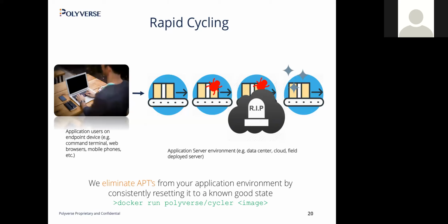Down here, there's some overwriting going on, but with Docker run and then the Polyverse cycler, those immediately cycle your containers. You can pass it all the same flags and parameters that you would anything else.